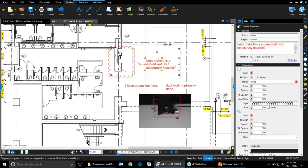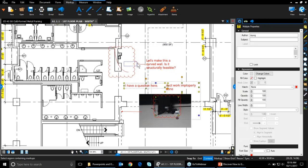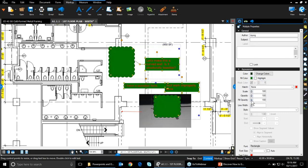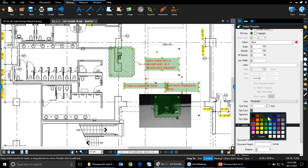So let's say, for example, our comments here are all going to be comments made by me and my discipline. And sorry, I am clicking all over the place today. It's a little early here in California, so I'm still waking up. Let's say that these comments here, I'm going to turn them all green. That way everyone who looks at them will know whose they are. We'll give them a nice fill opacity so you can see through. And we're going to change the text color on these too into a nice dark green. So now it's very easy to see all of these comments.